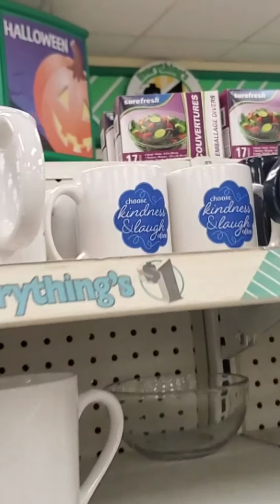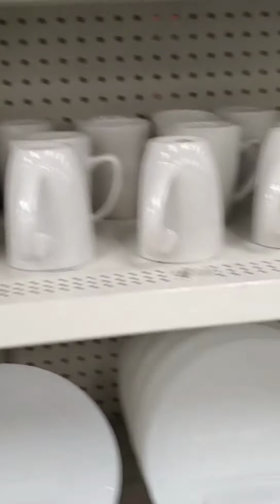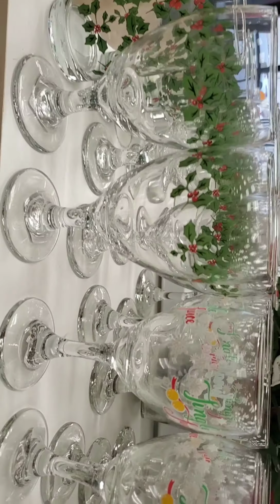And then they had those coffee cups up top. And then I kind of scanned through the coffee mugs real quick. Choose kindness, have faith, family, friends. I just went really fast because those have been up there. This is the store I got my blessed mugs from, and I see all of those Ray Dunn dupes are gone, so that's why I scanned through those quick.